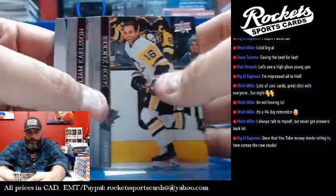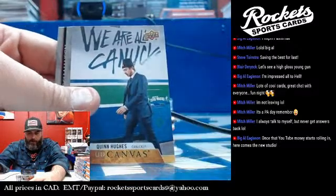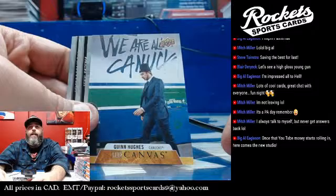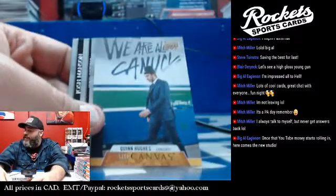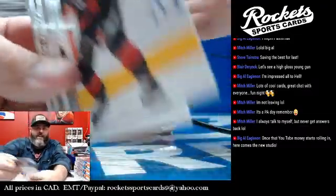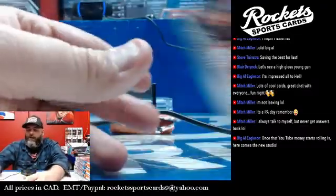What do we got here? Looks like another canvas, maybe? Quinn Hughes, We Are All Canucks. That's a really cool looking one. I thought it was one of the suit. Yeah. That might qualify as one of the suit variants there. Quinn Hughes, obviously one of the big rookies last year.